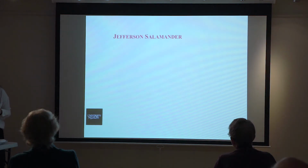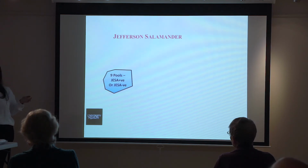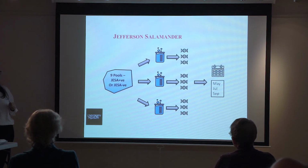So you need to use genetic methods to separate them out, and generally this has been a lab-based approach where you have to send tissues to a lab and wait to see what actually have you got in that space. And they all kind of co-occur in the same areas. So what we were able to do is go to 9 different pools, some of which had historically tested positive for Jefferson salamander and some that had tested negative. Take our water samples using our new approach, extract our DNA on site, and we went at 3 different times of the year to do this.